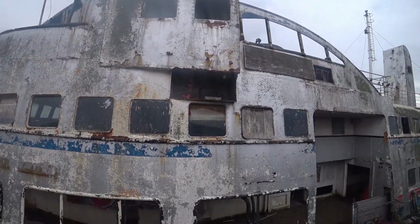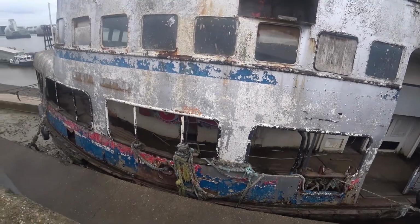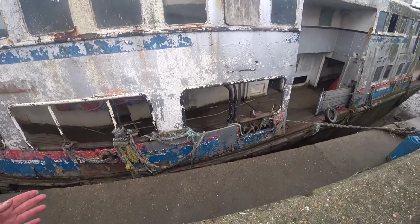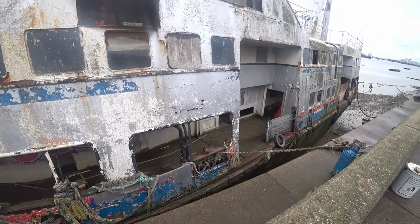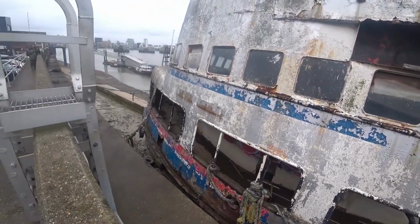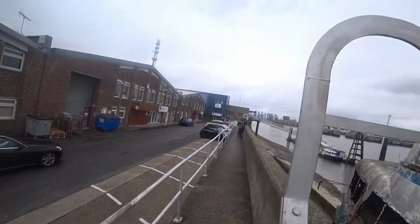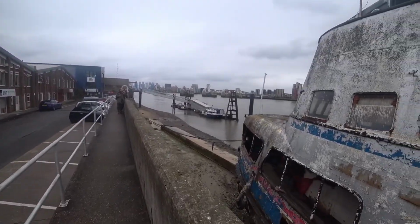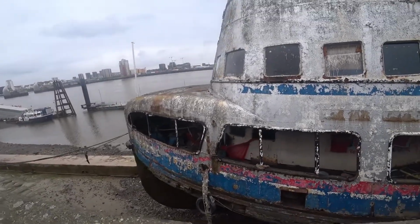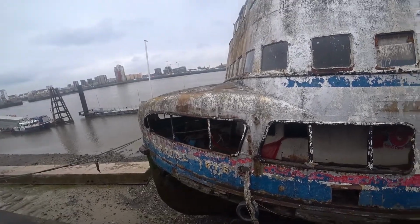So she's in a bad state of repair. She's listing to one side and she sinks at high tide. You can see where the water comes up to the banks of all the plankings and all that sort of thing. Full of pigeons, full of mud. We've all come with boots on. But obviously it doesn't look like we're getting in, which is a shame, but just to be this close to it.